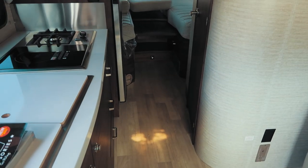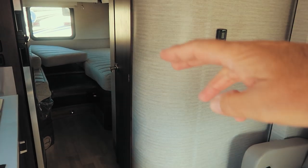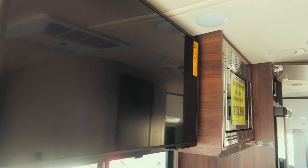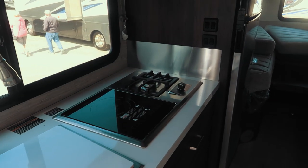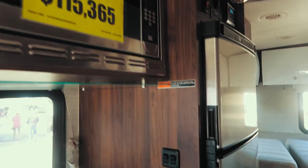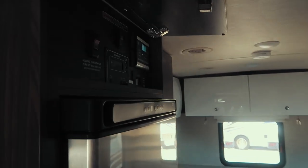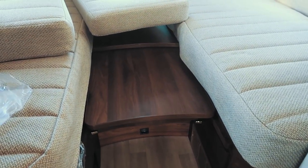It's got a nice sweeping layout in here with the curved countertops and this rounded corner, the bathroom here. Swivel TV above the sink, induction cooktop, and gas. Convection microwave. All your control panels above the refrigerator, which is gas and electric. Storage down below the bed and seating area and dining area. That converts into what looks like an RV king. More storage above the bed. Swivel TV.